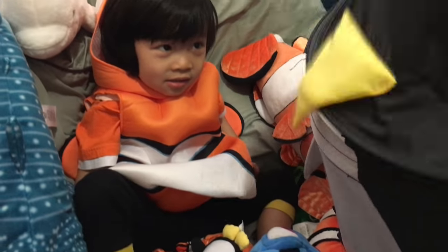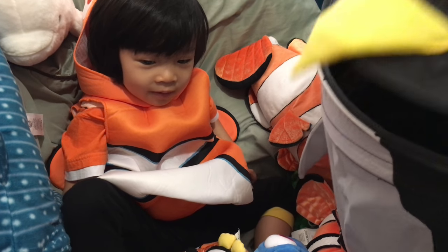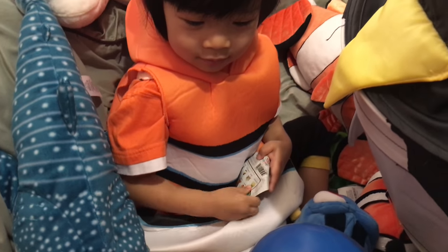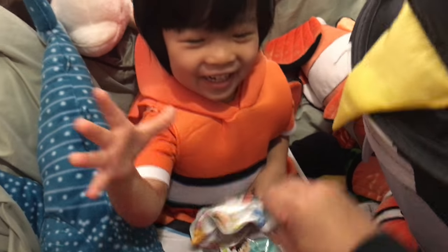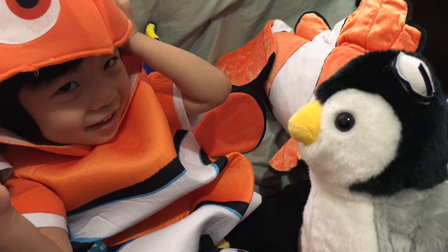Alright, did you take out all the blind bags? How many blind bags are there? Can you count them? 1, 2, 3, 4, 5. Alright, let's count them again. 1, 2, 3, 4, and 5!